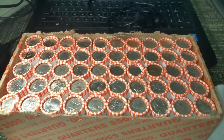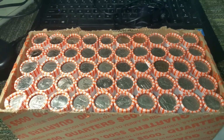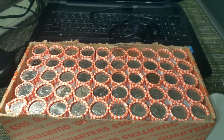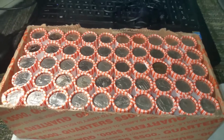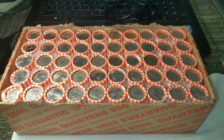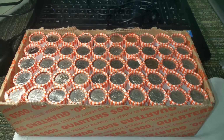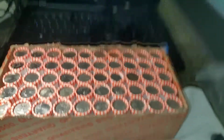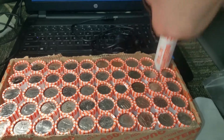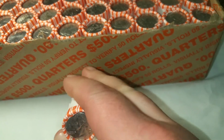Well, I got lucky and scored an extra box this week of quarters. They're definitely circulated, and since the last hunt wasn't that great, we'll take off from the point where we left off on the last hunt. If I remember right, I got a few things, a couple bicentennials, a '07 Wyoming DDO, and then that 2016 Grease strike through. So enough dilly-dallying. Let's go ahead and crack into roll number 1 of box number 2.